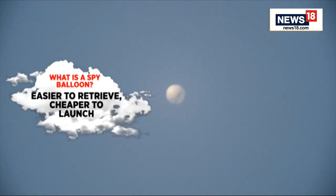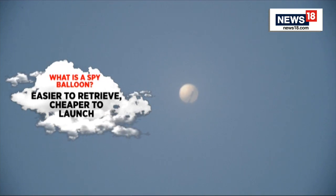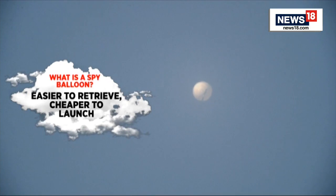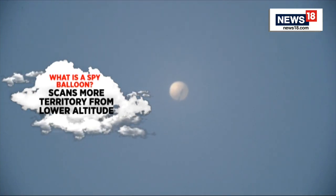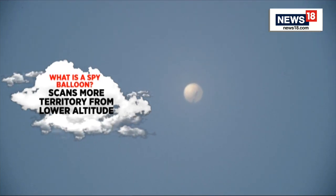While they don't offer the same level of surveillance as satellites do, they are easier to retrieve, they are much cheaper to launch. The balloons can also scan more territory from a lower altitude and spend more time over a given area because they move far more slowly than satellites do.